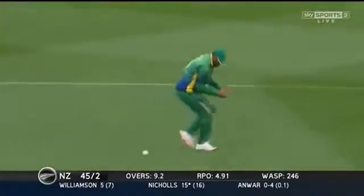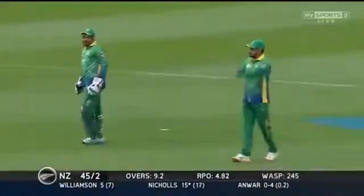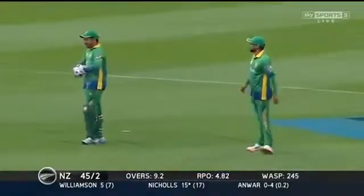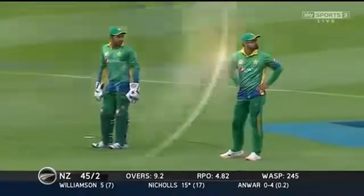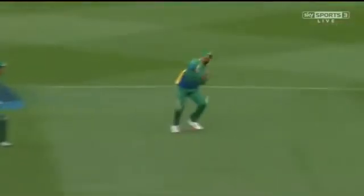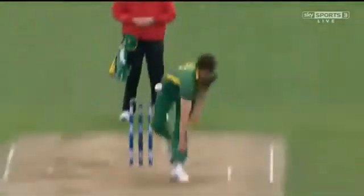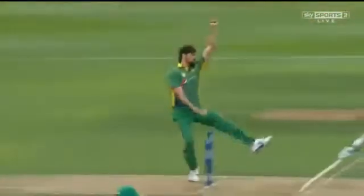Edge, oh, down. Big mistake. Big life for Nichols. Snatched at it. No, it didn't dip. It didn't dip at all. You're making things up. You just snatched at it. This was perfect catching height. Straight in, reverse cup. He's gone hard at it. Yes, it flew quite hard, but he just snatched.